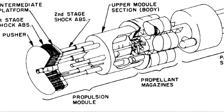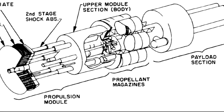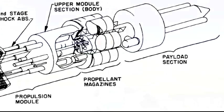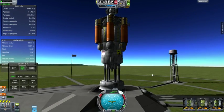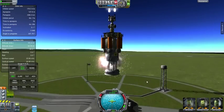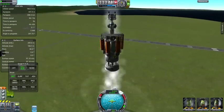Hello, it's Scott Manley here, and today I am looking at Project Orion, specifically the Project Orion mod created by Nyrath, which is quite possibly the most Kerbal propulsion system ever envisaged. It was originally imagined apparently in 1946 by none other than Stanislav Ulam, who of course went on to help design the hydrogen bomb. And yeah, it's really awesome.